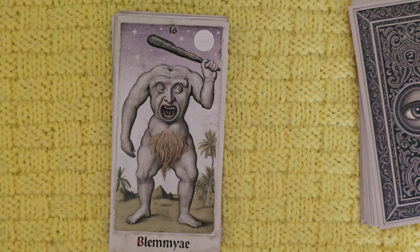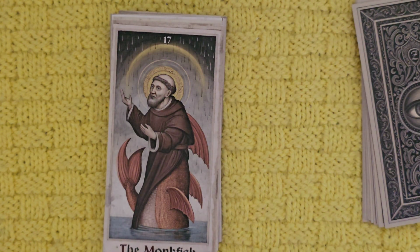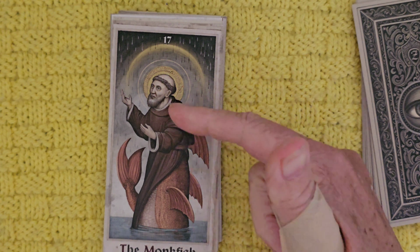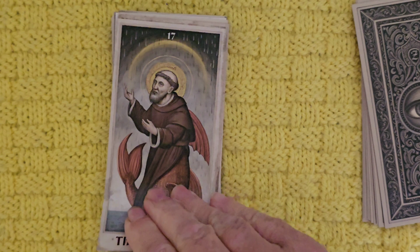Okay. You've got a merkin going on there. Maybe. Blumaye? I don't know. The monkfish. Oh, that is funny. The monkfish. That is funny. Oh, and it's raining down here.